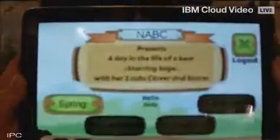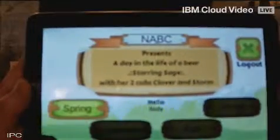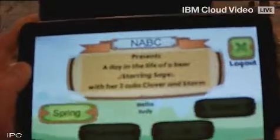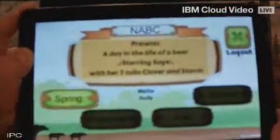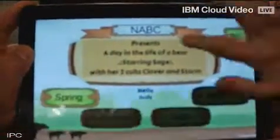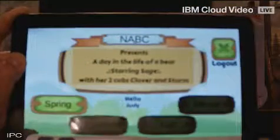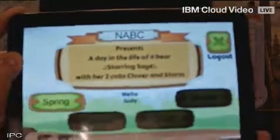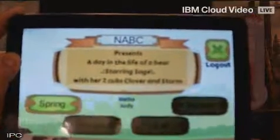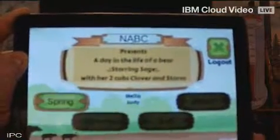I'm going to play. Now, we have 4 seasons: spring, summer, fall, and winter. We only have the spring highlighted right now, because that's what's operational. You hold that edge over there. I'll hold this edge. Okay, go ahead. So, present The Day in the Life of a Bear starring Sage, the wise mother bear, and 2 cubs, Clover, a little female, and Storm, the male. Nice. All right, and it's spring season.